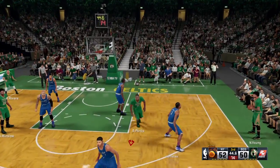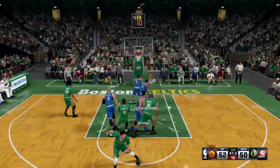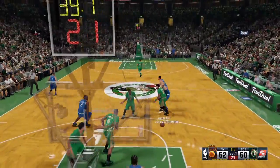Winslow's checked in for Boston. Tim Hardaway Jr. comes in for G. And a switcher also for New York. Kawhi Leonard, he's checked in for Shumpert.